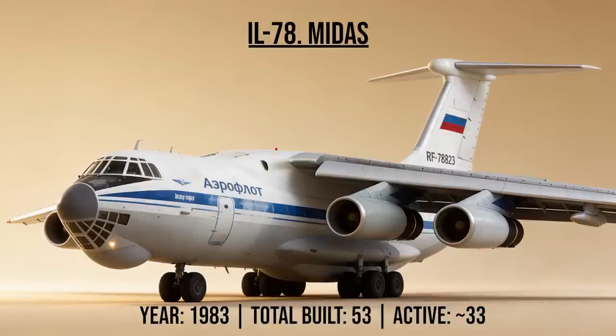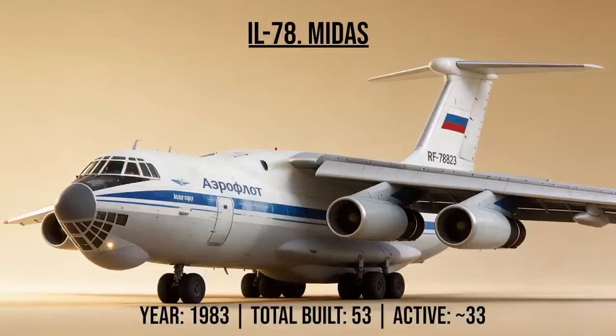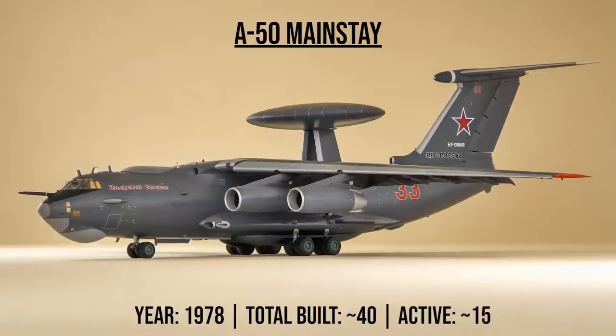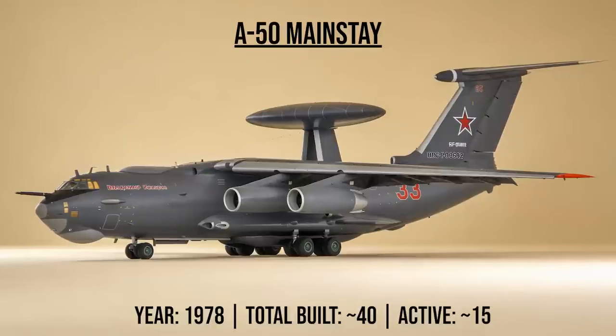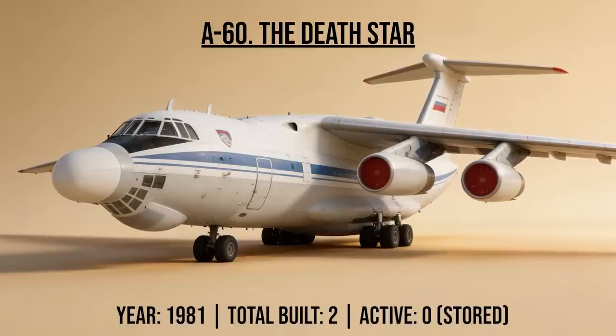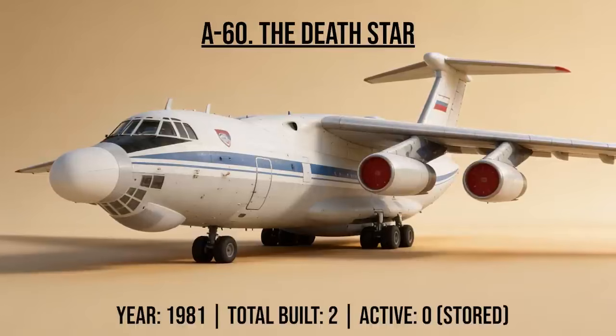IL-78, Midas, the gas station, an IL-76 filled with fuel tanks to refuel fighters in midair. A-50 Mainstay, the all-seeing eye, an IL-76 with a massive radar dish on its back. It directs the air war, spotting enemy jets hundreds of miles away. A-60, the Death Star, the laser plane, a classified IL-76 modified with a massive laser cannon turret in the nose. It was the Soviet answer to Star Wars, designed to blind satellites.